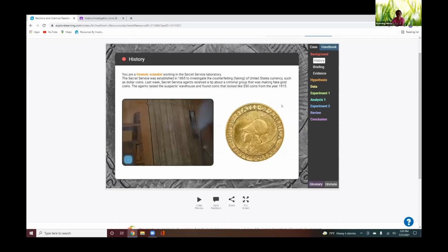All right, so Arwen, as I'm going through, I'm gonna let you present after I showcase a few things, okay? So the Secret Service was established in 1865 to investigate the counterfeit of United States currency, such as dollar coins. Last week, a Secret Service agent received a tip about a criminal group that was making fake gold coins. The agent raided the suspect's warehouse and found coins that looked like $50 coins from the year 1915. So here's a little snapshot of what that was like.